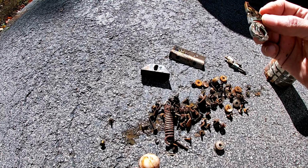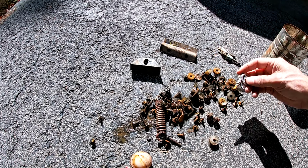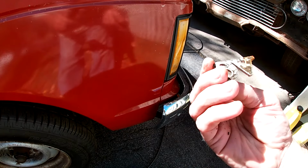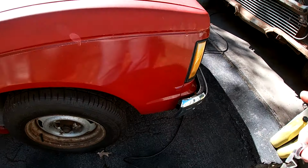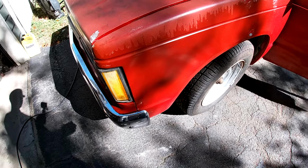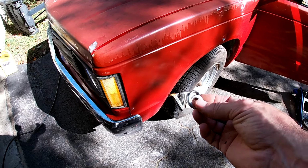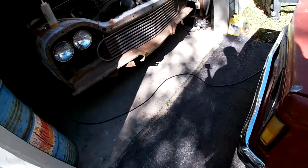E6. So I had seen pictures of S10s with this emblem on the front fender. It was right about here. I don't know if this came with this. It doesn't have studs. Well, no, it did have a stud. I think this fender may have been replaced, but I'm guessing this wasn't on this. This fender is legit the original and there's no holes. But that is, I believe, an early S10 square body V6 emblem.